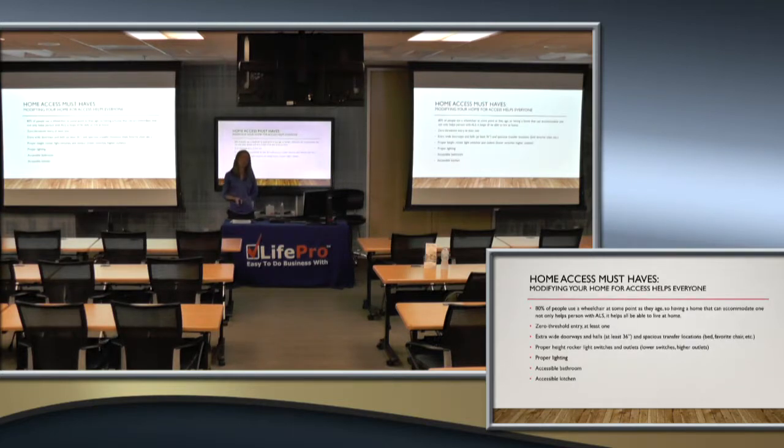One thing I really want to emphasize is that modifying your home for accessibility is really good for everyone. So it's not just for the person with ALS. If there's a spouse involved, it's also good for the spouse because we all age. 80% of us throughout our life will use a wheelchair at some point. It's usually in our later years. So 80% of us will use a wheelchair before death, and that means that if our home is accessible for one and more functional with one, it's going to be easier for us.